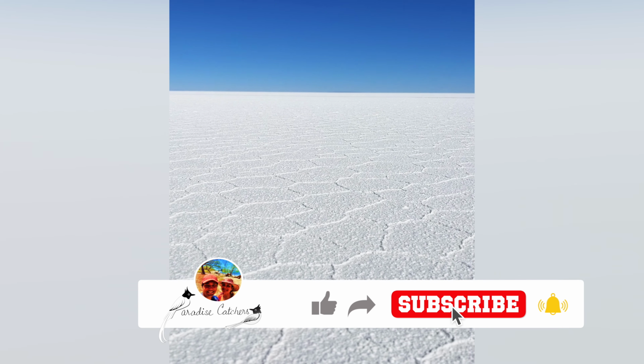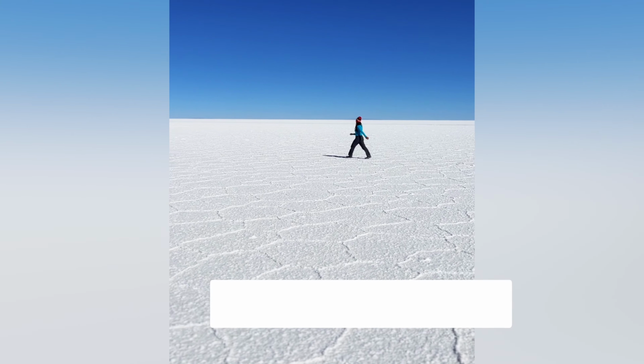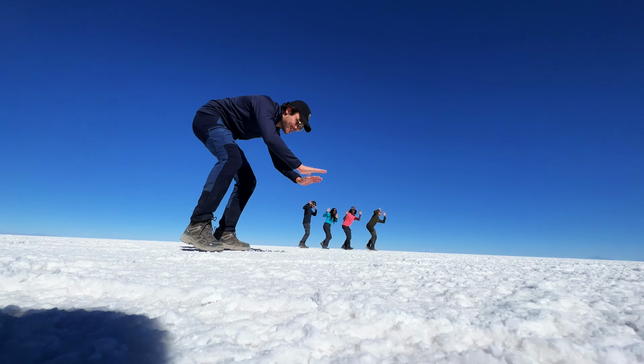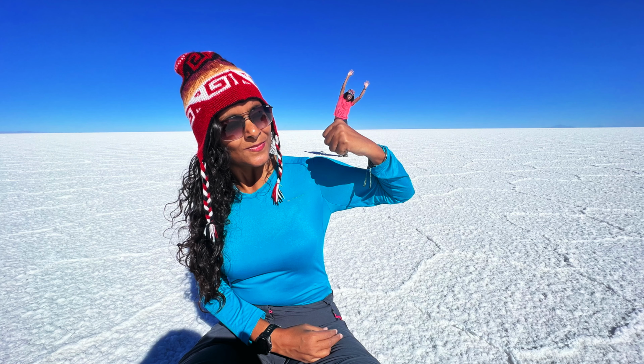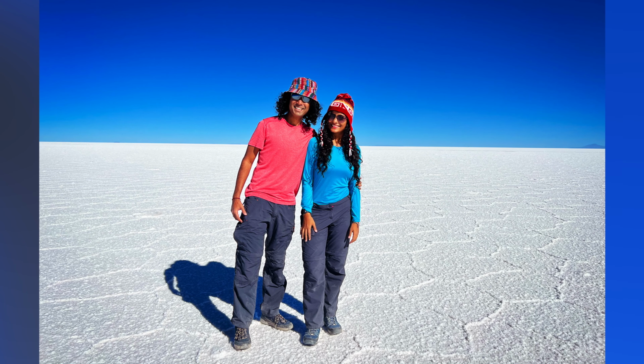The fun part of the dry season is that you can take perspective photos. Our guide made us do all sorts of things which we probably wouldn't have done in our life. But that created those fun perspective photos. This one, that one, that one, that one. Oh no, not this one. This is our Instagram pose.